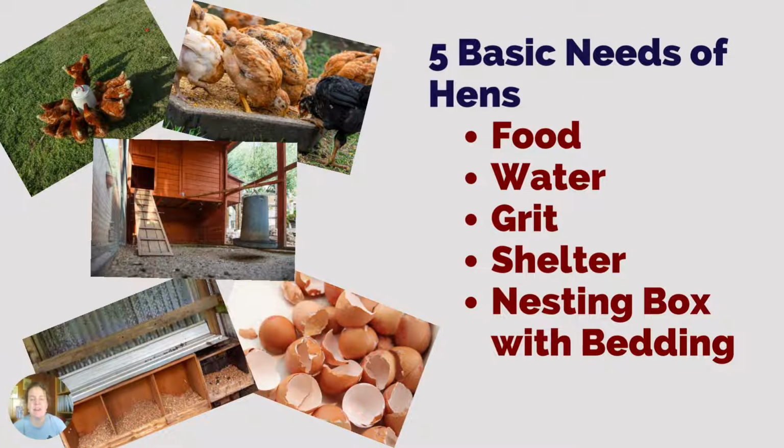Chickens basically need 5 things to survive. They need food, water, grit, shelter, and nesting boxes with bedding. So let's talk about each one of those things. First of all, food. Most likely you will feed your flock a commercial chicken feed that you get at your local big box store or co-op. And you will also need a feeder.